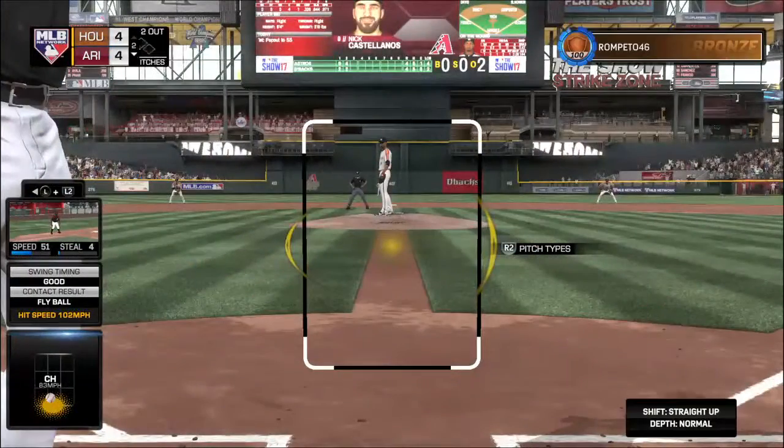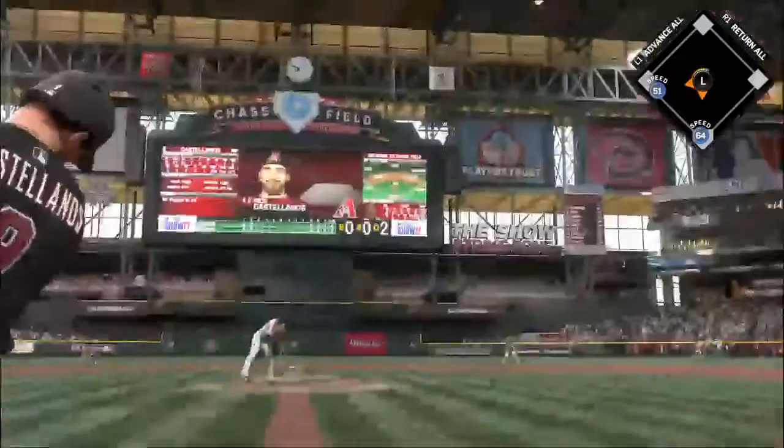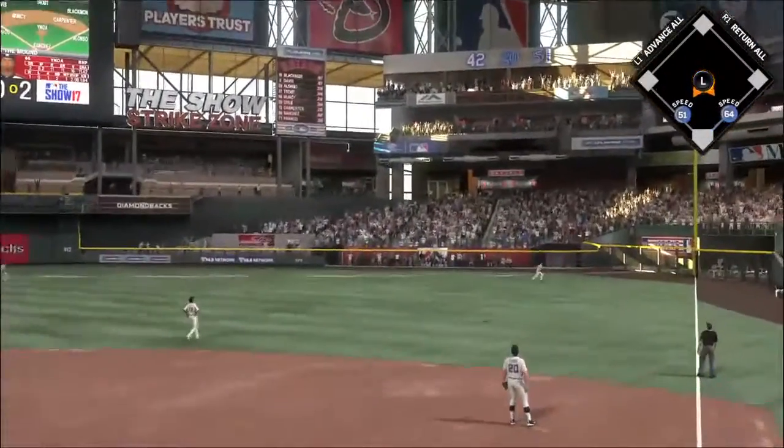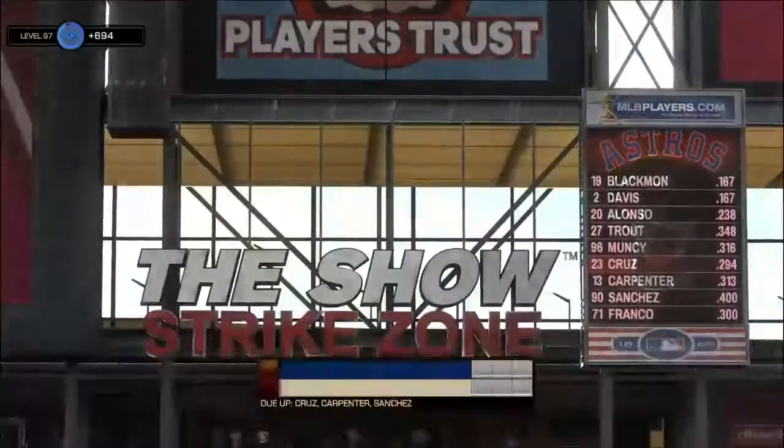Nick Castellanos now. He popped out in his first trip. Here's the first pitch to him. Hit the other way out toward right field. Blackmon is under it, makes the catch, and that'll retire the side.